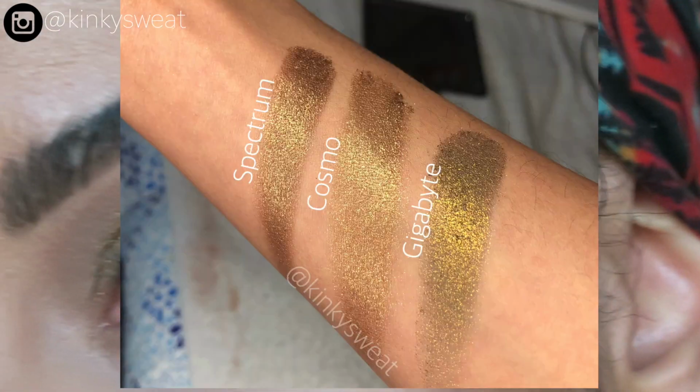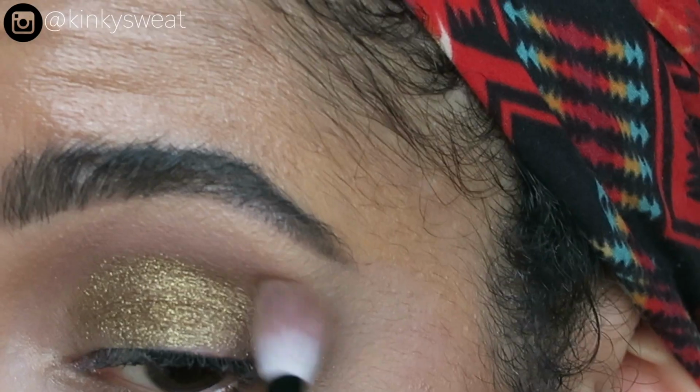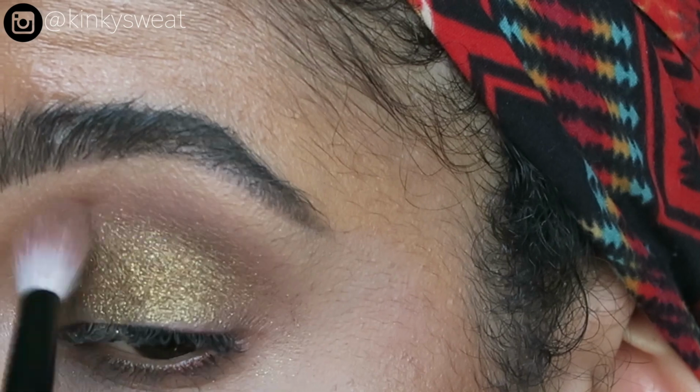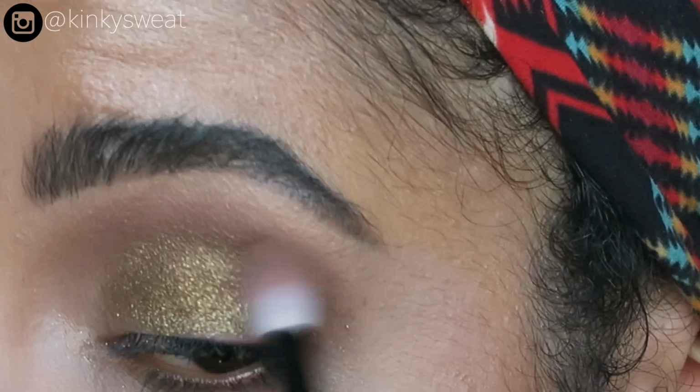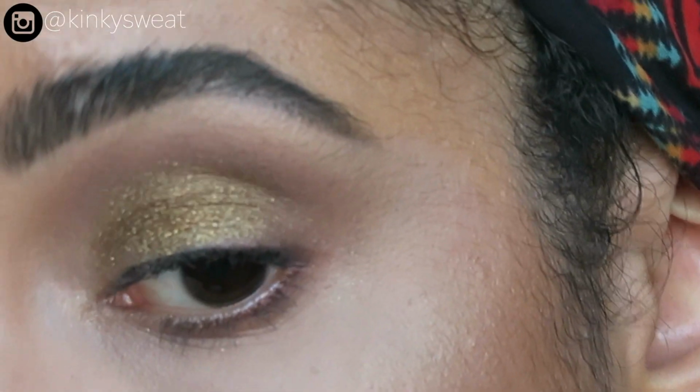This almost reminds me of Gigabyte from Subversive. Almost. Carefully with a little more Titania to buff between matte and chroma crystal. But that wasn't too bad. We didn't get any fallout from that application.